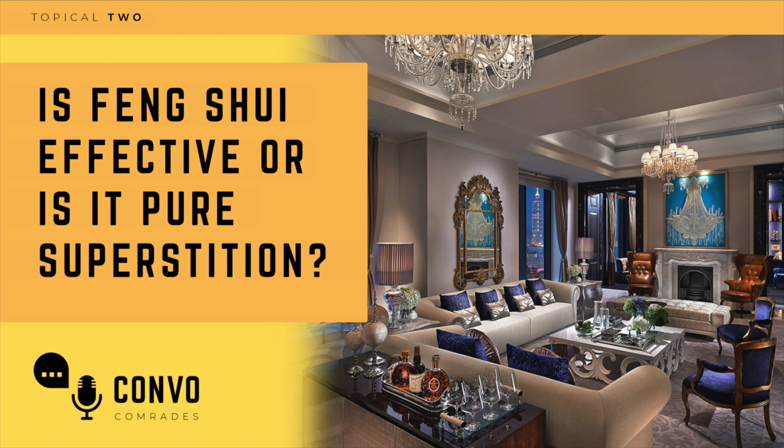Wealth is always at the top right or something like that. I'm not sure of the details. But how do you determine when you're standing in the correct direction? North or something like that. So everything is fixed. Oh my God, there has to be a reference point.